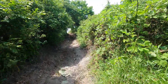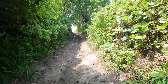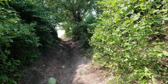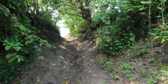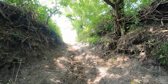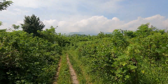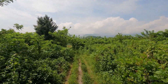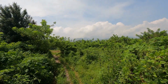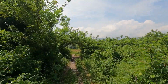We will now proceed to the other part of the property, which has an eggplant plantation, and tapioca. Okay, let's see which will come first, the eggplant or the tapioca farm. This part is a bit uphill, and when you go uphill, the land is generally flat again. Still bushy here.